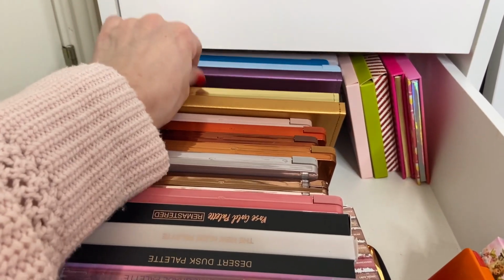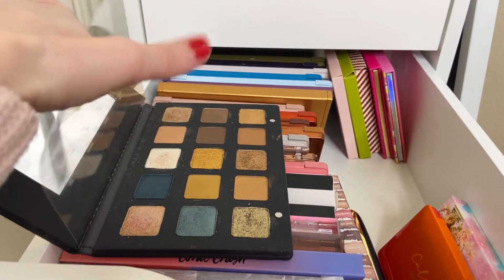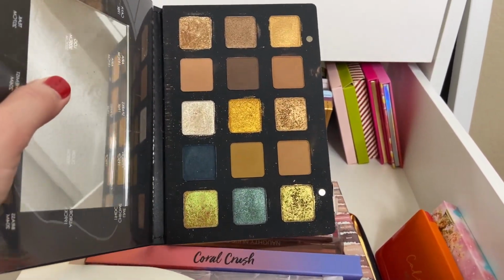So then, you know, all the norm, the sunset and the gold. Oh my gosh, the gold was another one that just set the bar so high. And I love this.